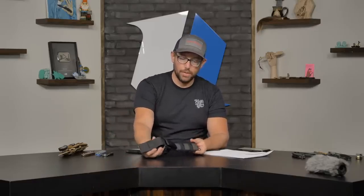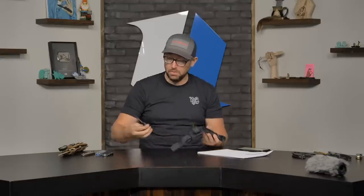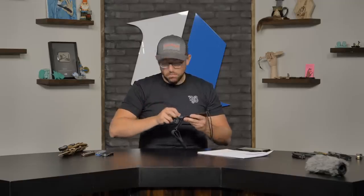It comes with a really good tactical sheath. You can mount this sheath however you want, wherever you want. And yeah, kind of cool. Yeah, that's cool. Like I said, I've never touched this one before, but pretty dang neat. I like some tactical-esque knives, but they're not my first go-to.